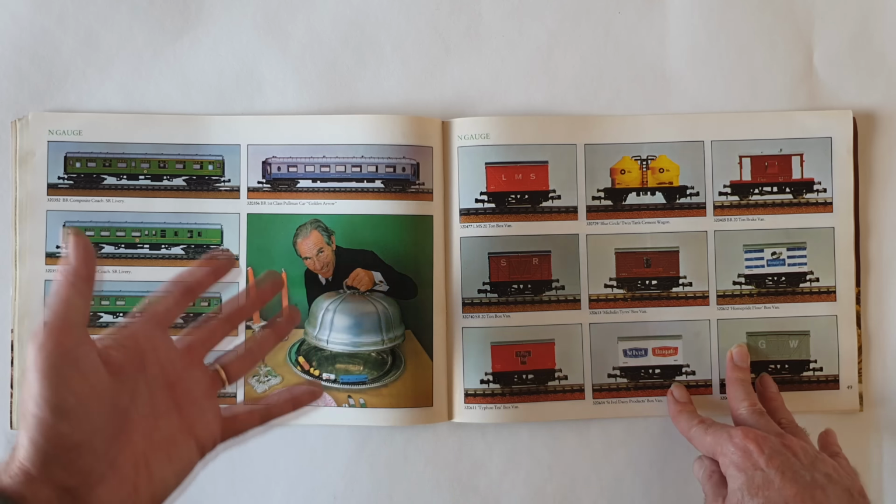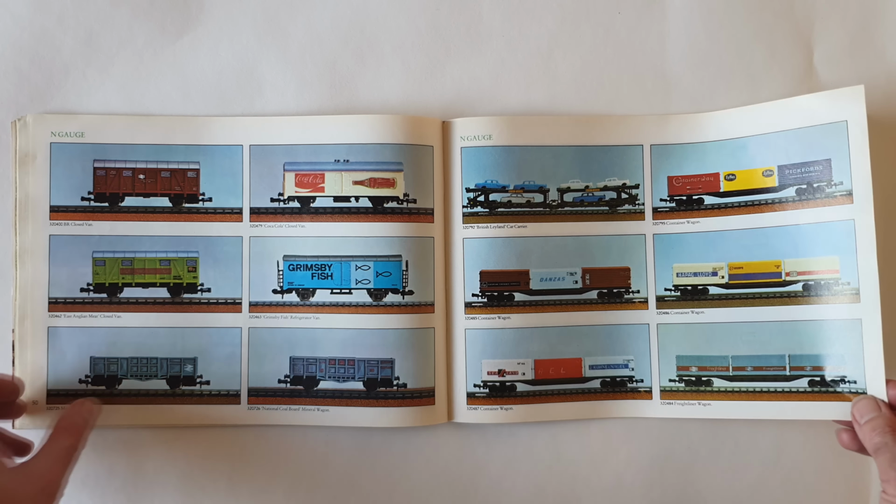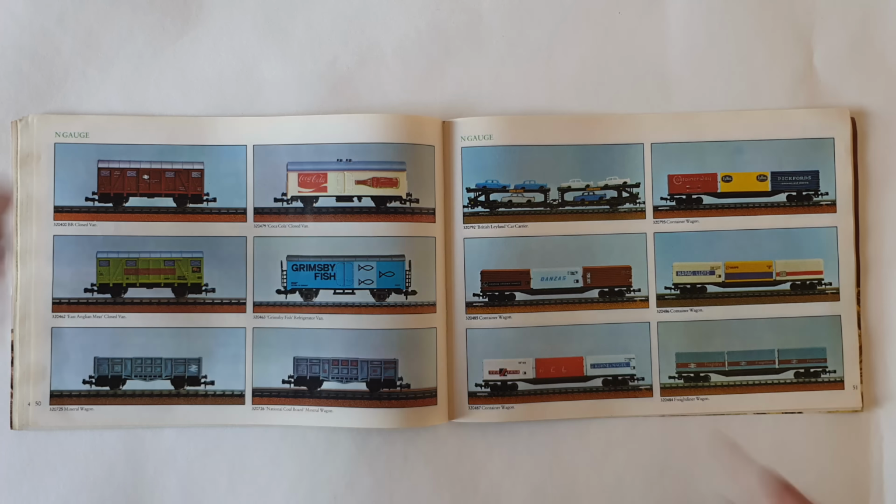Okay. I suppose it's demonstrating how small N gauge is. And little wagons. So let's just see how much was one of these. Let's see, 320485. So how much was that? 320 N gauge wagons.